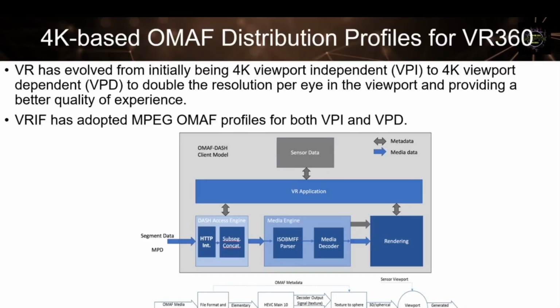And both of these profiles are based on the MPEG OMAF standard, where I basically show this workflow that we have, where the player receives the OMAF formatted content, and then it parses the content, extracts the elementary stream, and then the elementary stream is decoded by a 4K capable decoder device, which is aligned to HEVC Main 10 level 5.1 in case of HEVC, or in case of AVC, this would be the progressive high profile level 5.1, which is again for 4K.